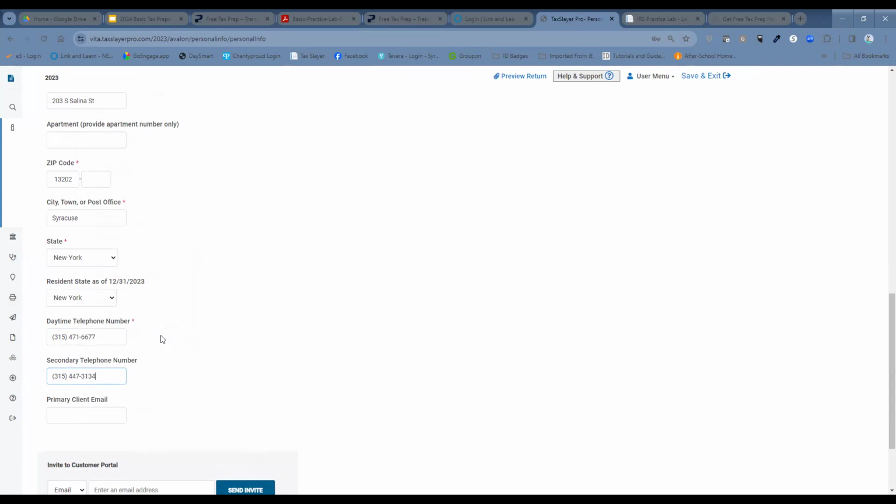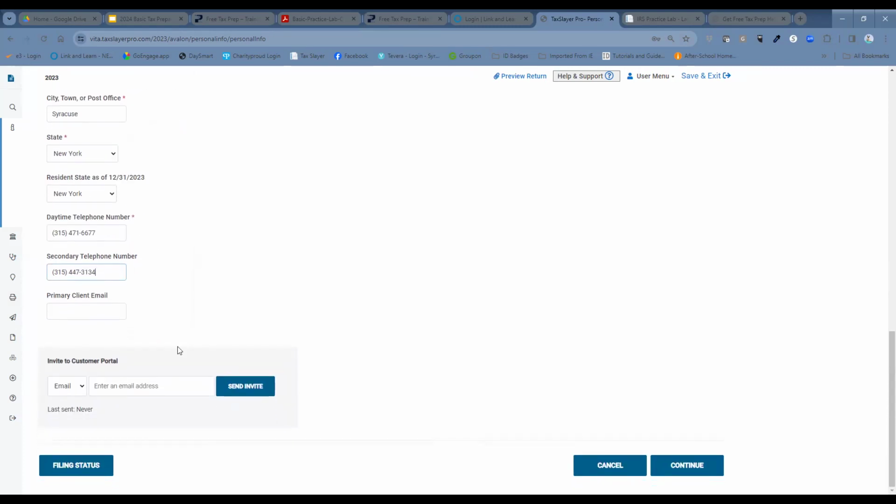Some people will provide an email address, which you'll find on line 12. That's where the primary client email will go. I do ask you not to invite a customer portal for their tax return. We don't really do that here. We have them come in and sign it and approve it so that we can e-file it out. So please do not put an invite to the customer portal. Just put it on the primary client email if one is provided.